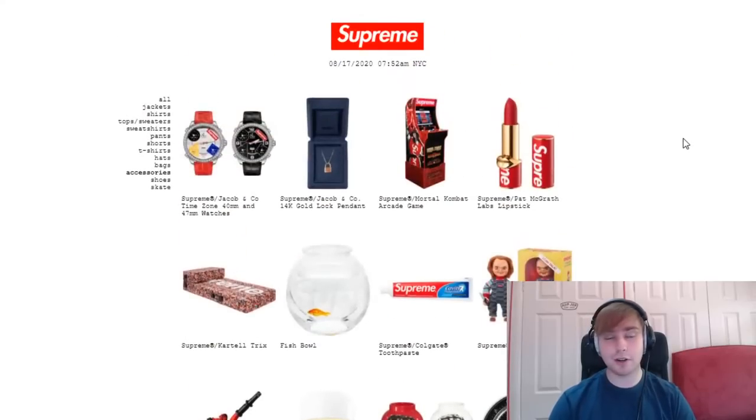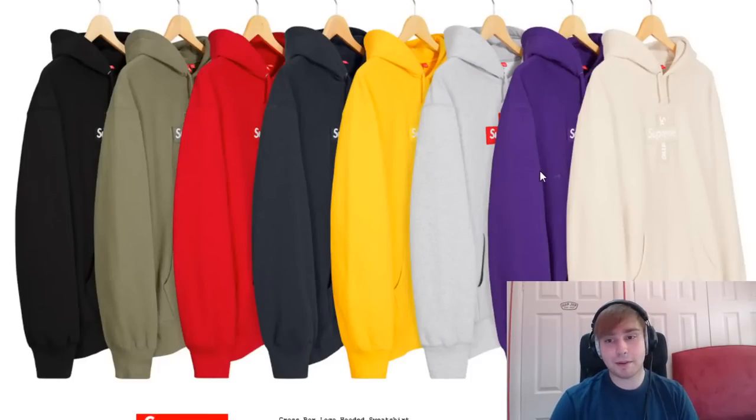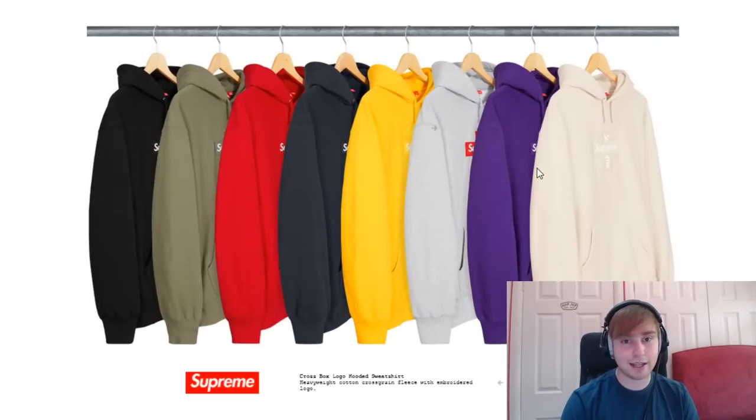Yeah, the first one you showed. I think it's okay, but I don't know. It just doesn't do a great thing overall for me. But personally, I'll give it a 7 out of 10. 6.8, 7 out of 10. I think the Fox Racing pieces are also quite nice. And the box logo, I mean, it's a box logo at the end of the day. It's nothing insane, but I think it's all right.